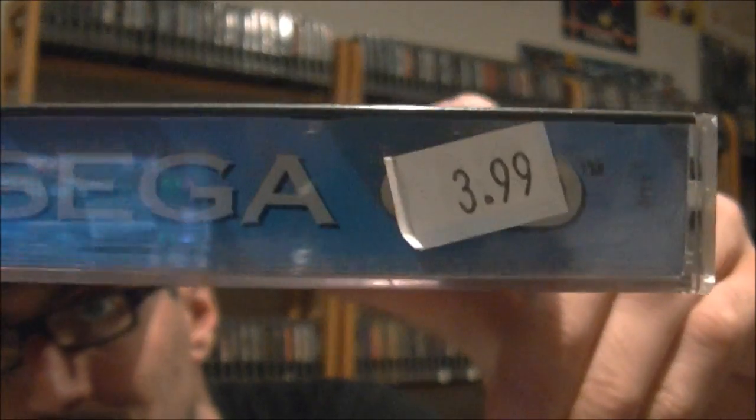I came across this game about a year ago at Merchant Square Mall in Allentown, if you guys are local in Pennsylvania and know where that is. And this guy had this game, and I was like, oh, let me pick up Jurassic Park. But he wanted $10 for it, and I didn't really want to pay $10 for it. I was able to pick it up today from Lucky Funtime for $3.99.